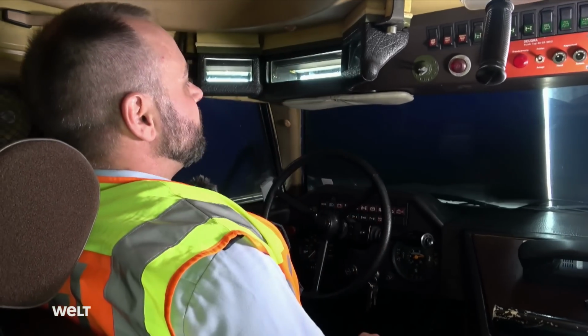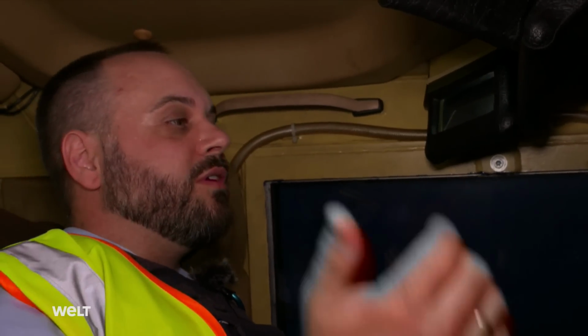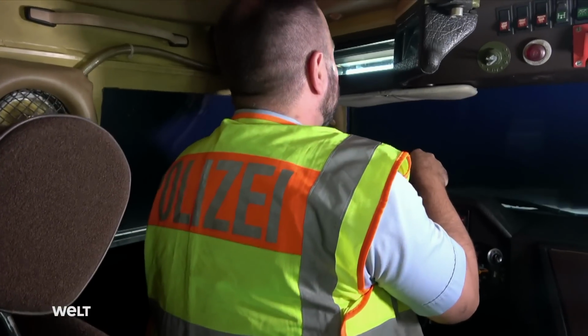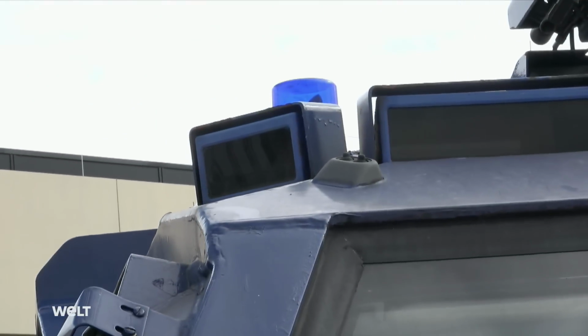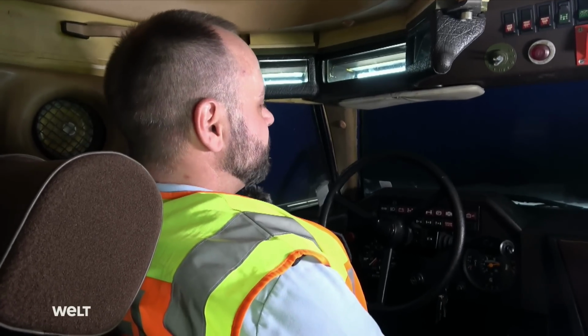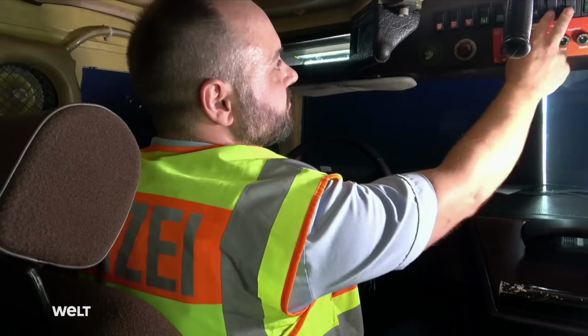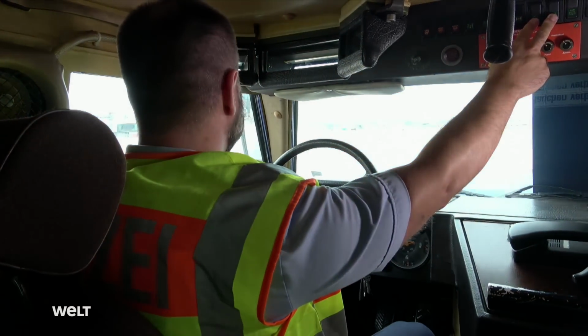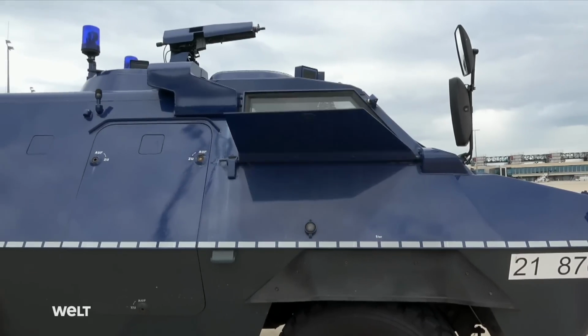We have driver's optics for both the driver and the passenger, but using these things can be very stressful. They don't provide a complete view, and you have a lot of blind spots. You need to use them with extreme caution. Nevertheless, the mirrors make you feel safe inside the vehicle. The armored vehicle offers protection against hand grenades and heavy machine gun fire.